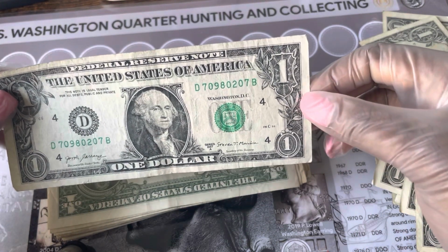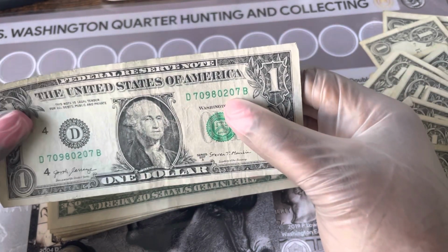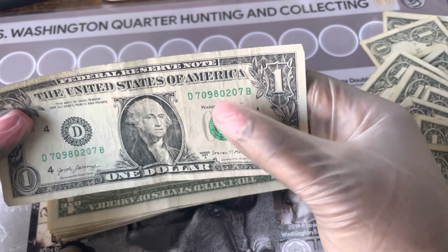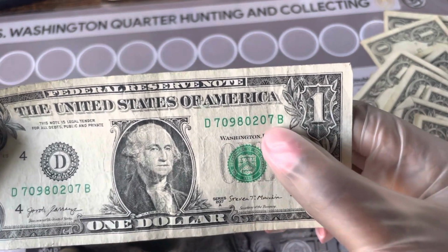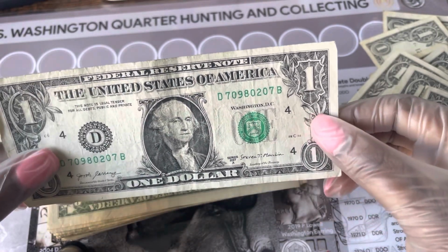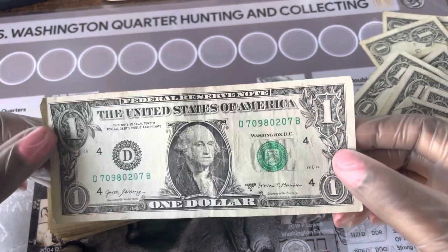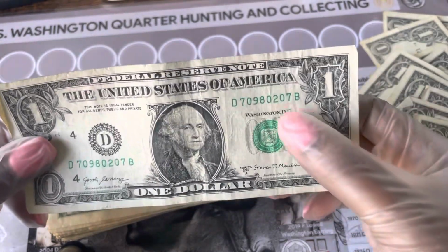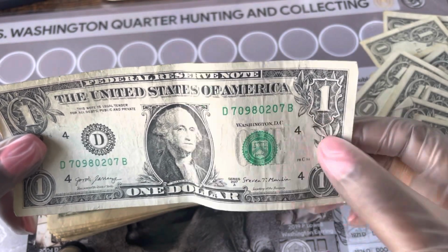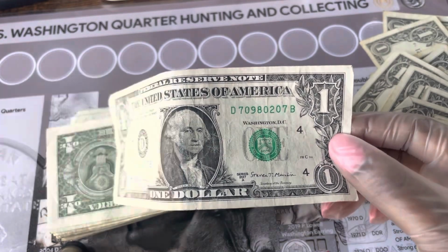A lot of these bills are just all over the place today, guys. So technically this would be an odometer note. If you can see, the 0 and the 7 at the end are slightly raised above all the other numbers in the serial number. You could consider that an odometer note. But I don't really think it's drastic enough to try and add it to my collection or anything. But just wanted to show you guys that because it's slightly raised above, it's an odometer note. These typically sell for between $5 and $10.